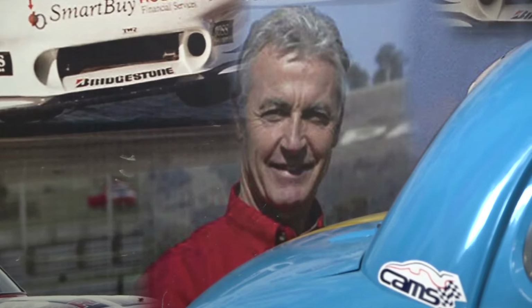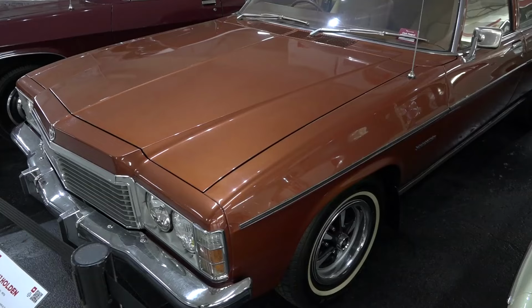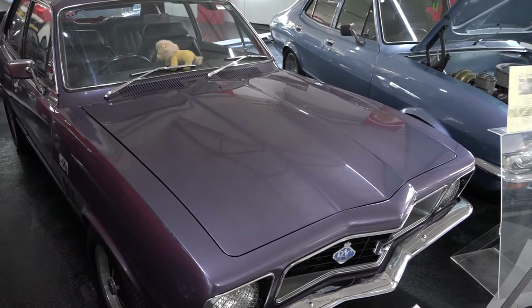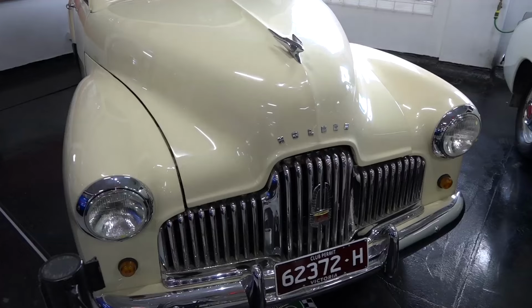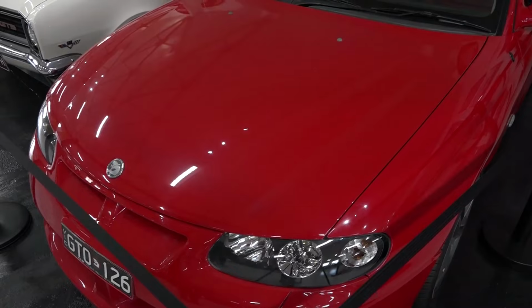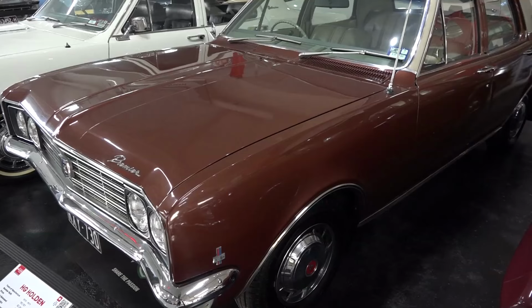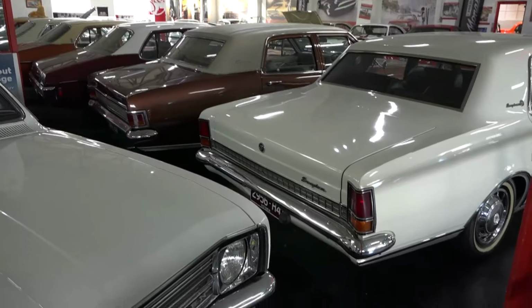Well, he's all part of the story, isn't he? And a major part of the story. And of course, the general car display here at the Trafalgar Holden Museum is always a must-see, where you can see every model from a 48-215 through to an early 2000s Monaro. And the turnover of stock and display is always changing here at Trafalgar as well.